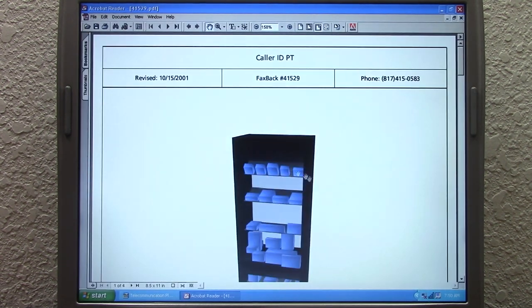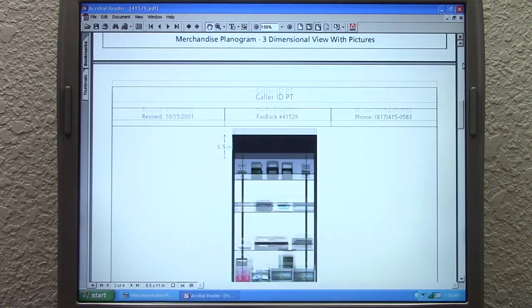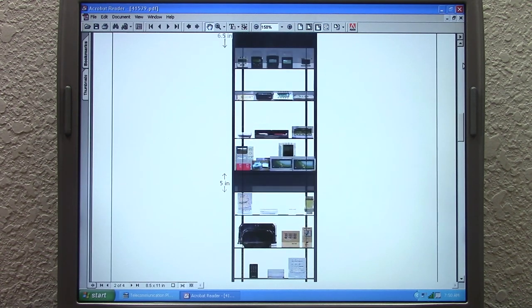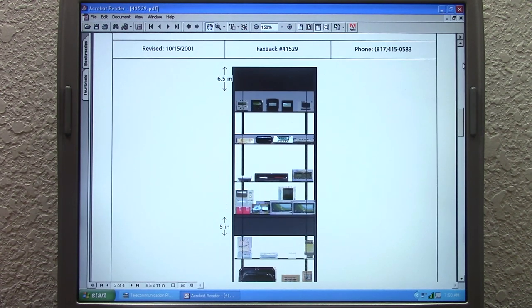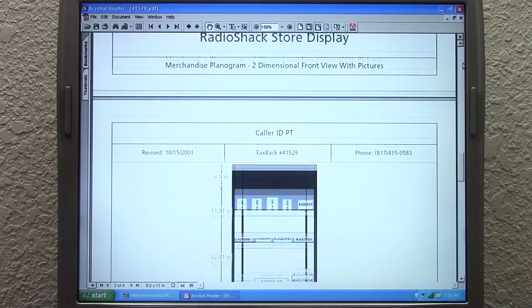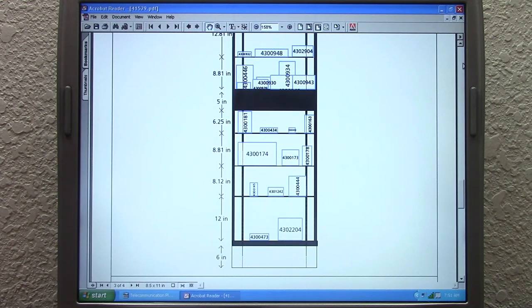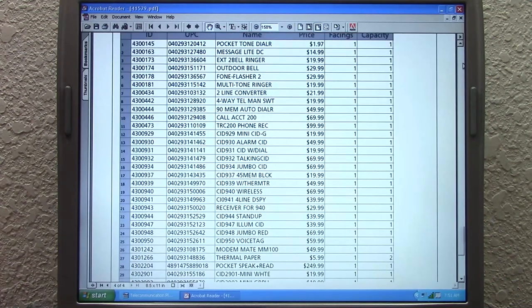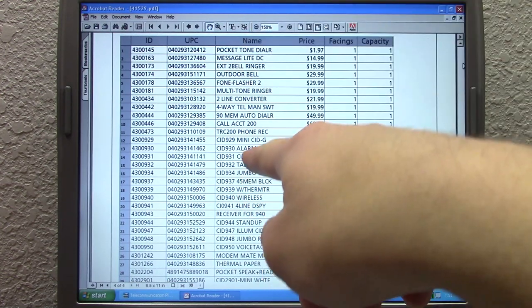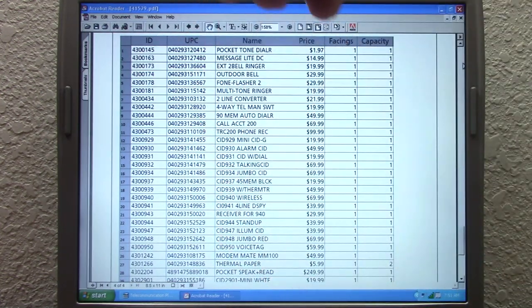So it's going to load up Acrobat Reader. And here we go. This is the revision date here, 10/15/2001. And I'm assuming as we go down here, yep, this is exactly what I was expecting. So check this out. There should be a list of the items on here somewhere. So yeah, here's all the item numbers. Yep, here you go right here. So it shows the pricing information, the name of the item, the UPC code, and the ID number.